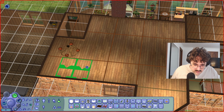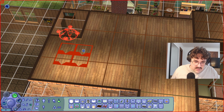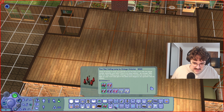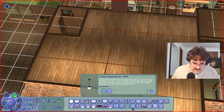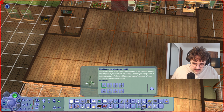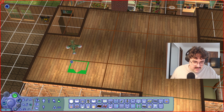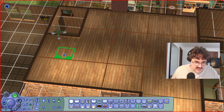Rustic cottage vibes would probably be something like this, but then I don't know if they'd want antlers. I feel like they'd be a bit anti that, so I don't know. That one's kind of cool, this floral one. I just don't know if it's going to be hung up way too high, but I mean, nothing we can really do about it.